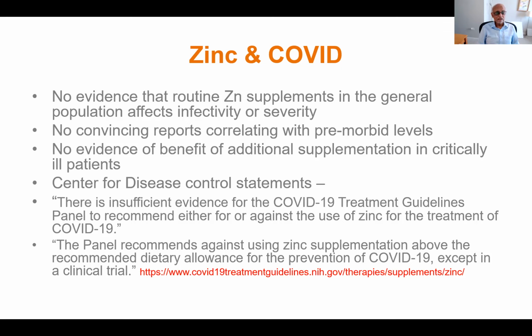So the panel clearly states that there is insufficient evidence for the COVID-19 treatment guidelines panel to recommend either for or against the use of zinc for the treatment of COVID-19. If some physician feels that the patient may be zinc deficient because of polypharmacy or because of the age or a poor diet, then it is okay to give it, especially enteral, not parenteral, of course, enteral. And the panel recommends against using zinc supplementation above the recommended daily allowance for the prevention of COVID-19, except as part of a clinical trial.